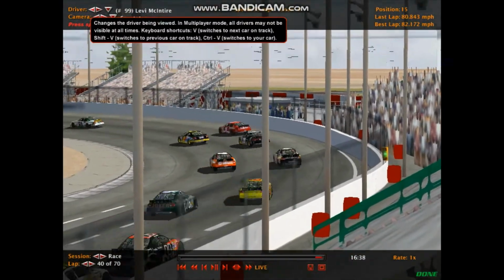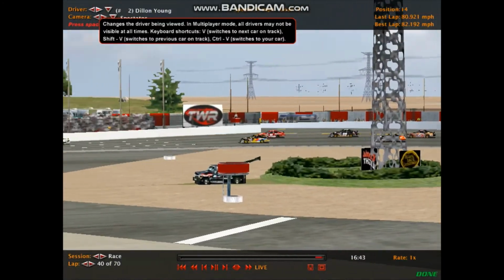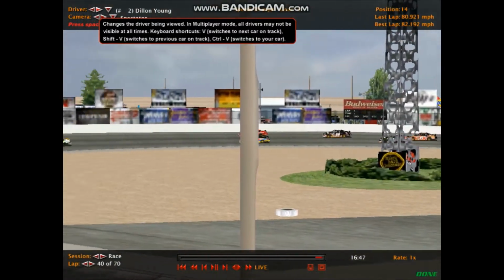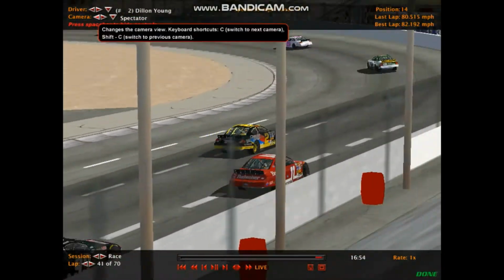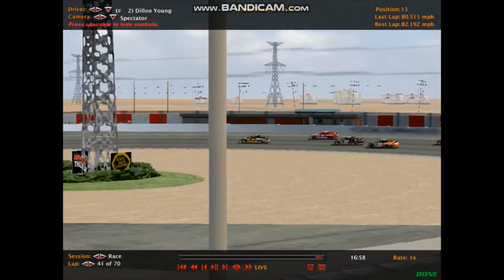Meantime, Dylan Young trying to get past Jessica Shelton. Young will do so by about a half a car. Shelton fights back on the high side of the racetrack here. Tries to give Young a run for the money here. But let's see what happens off turn number 4. Young takes a spot away. Move him up to 13th. Shelton back to 14th. But Shelton's not done yet.